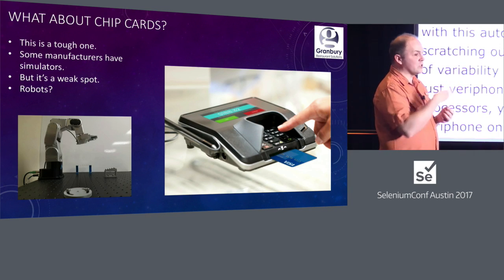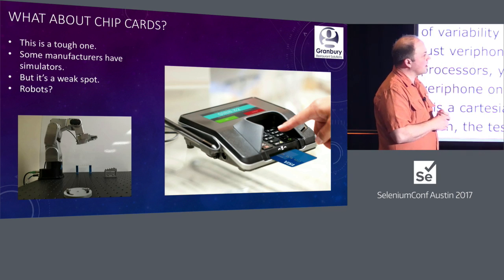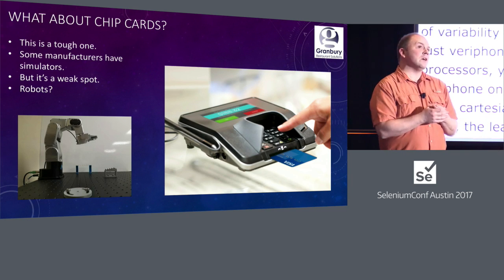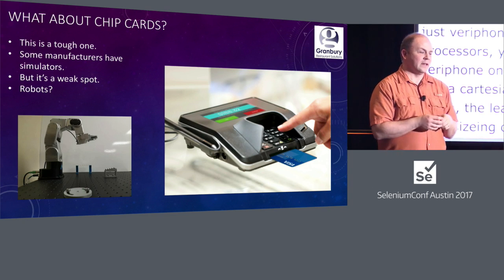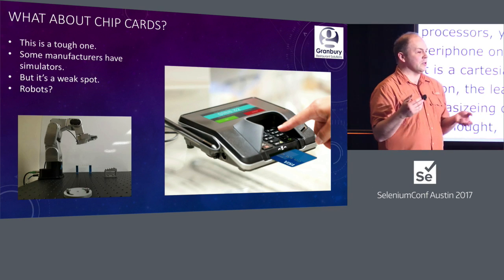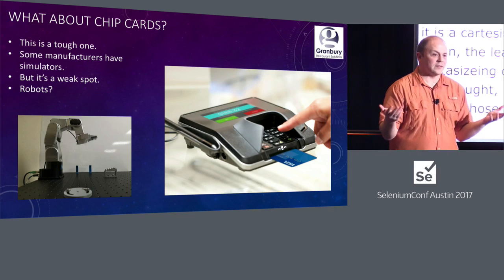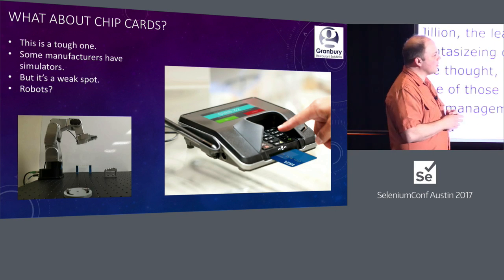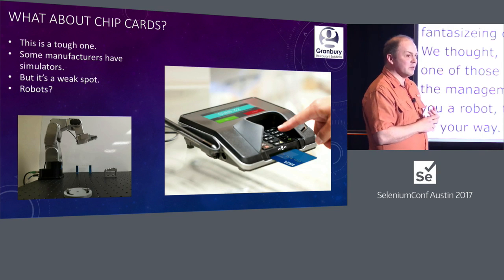So Jillian, who's our test manager, our lead test engineer, and I were sitting around fantasizing one day about, okay, how could we really do this? And we thought, what about robots? At first, it's one of those things where if you go to management and ask them to buy you a robot, they're just going to laugh at you and send you on your way. But the more we thought about it, the more we thought, this is about all you could do.